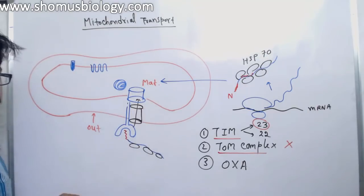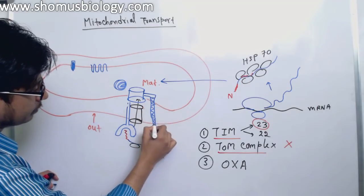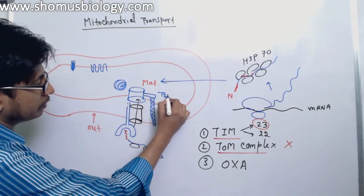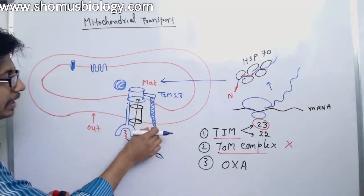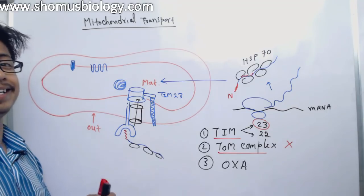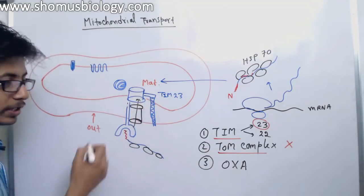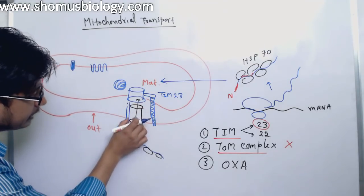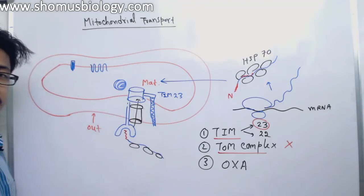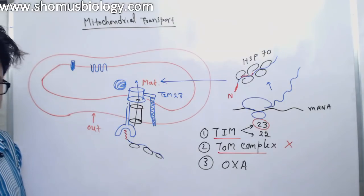The TIM complex also contains a channel region, but it also contains an anchor domain that is attached to both the inner and outer membrane. So with the help of this anchor region, the TIM23 protein is anchored to both inner and outer mitochondrial membrane, but the actual translocator is located in the inner membrane. So TIM23 starts aligning itself to this TOM translocator so that both of them together create a tunnel through both inner and outer mitochondrial membrane, a complete tunnel through which this target protein can insert into the matrix.